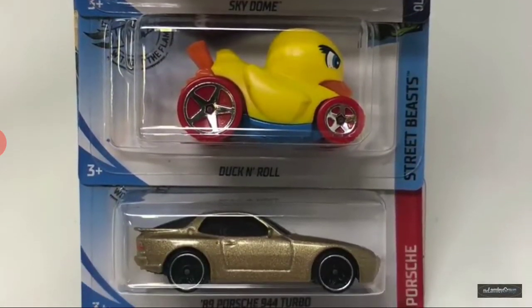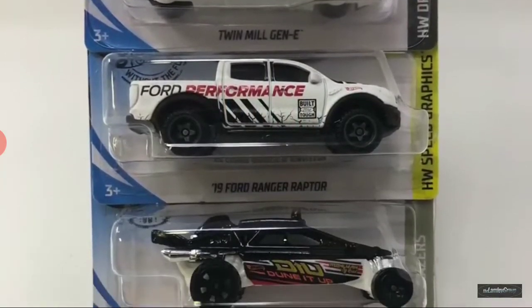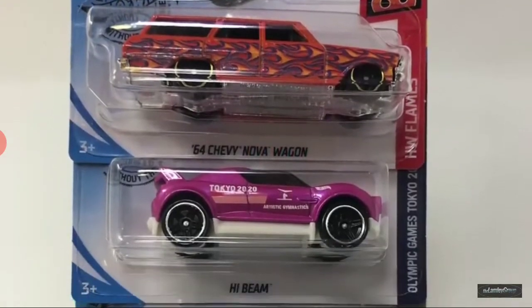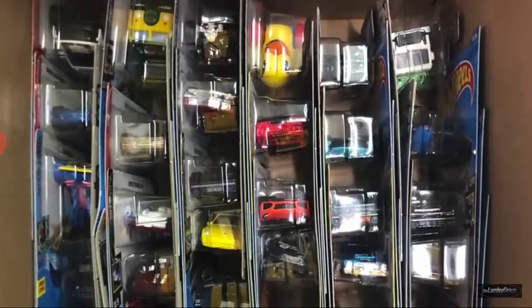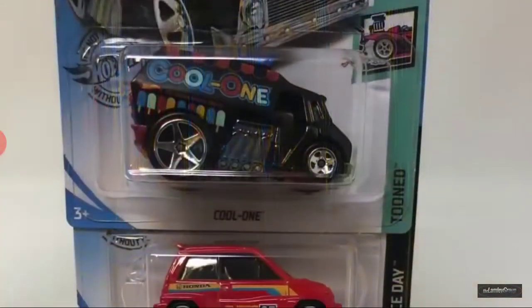Skydome, Duck and Roll, and 89 Porsche 944 Turbo. Twin Mill Gen E, 19 Ford Ranger Raptor, and Doing It Up. Okay. Another wagon. High Beam, and another Willys Jeep. Oh, and there's the second half of the package. Let's see what other cars of my interest are there. I see one, two, three, four that I recognize.